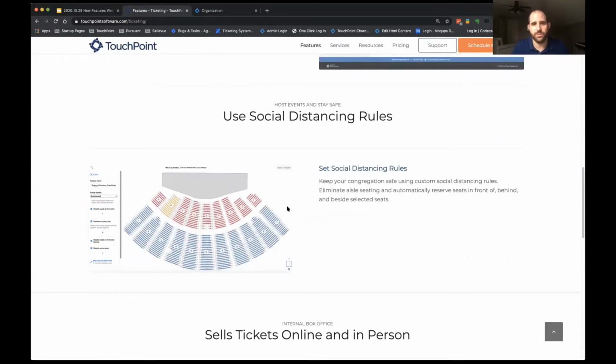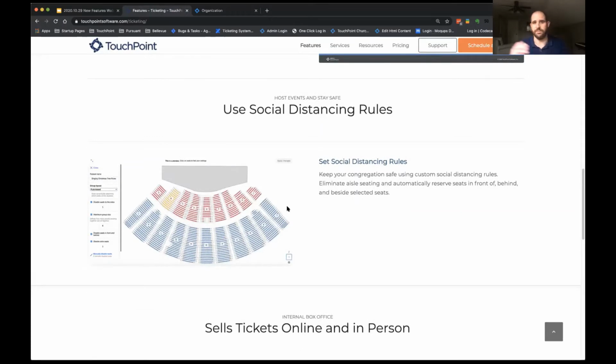Social distancing rules, obviously, in the age of COVID, if we're going to be hosting events, we need to do that responsibly. So we do have social distancing rules built in, and I'm going to demonstrate that for you in just a moment. But what that means is that when people make their selections, when they indicate which seat they will sit in, the seats around them will be blocked off so that people can't buy seats right next to each other if they're in different groups or different family units.